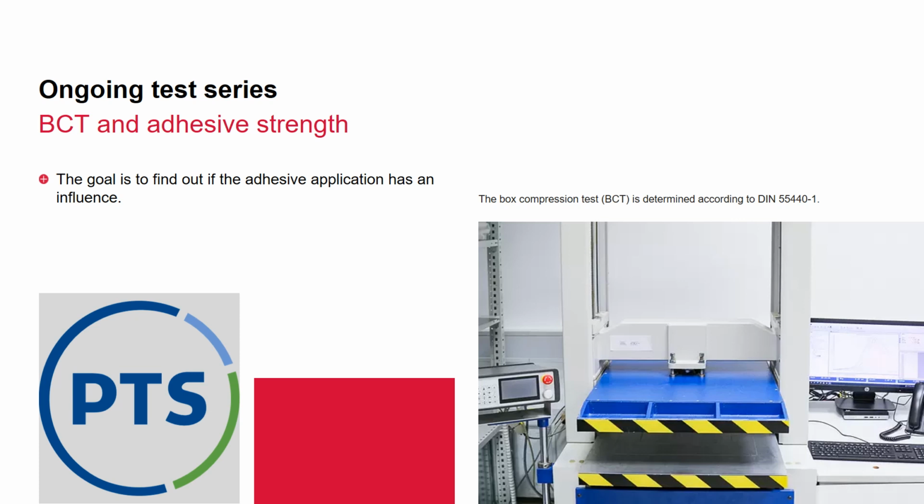Packaging design must ensure the protection of the packaged product from the point of packaging or filling to the end user to prevent significant product damage, loss, deterioration, or waste. There is a concern that a small amount of adhesive could cause the package to open or reduce the BCT value. There would be a risk to the packaged goods.